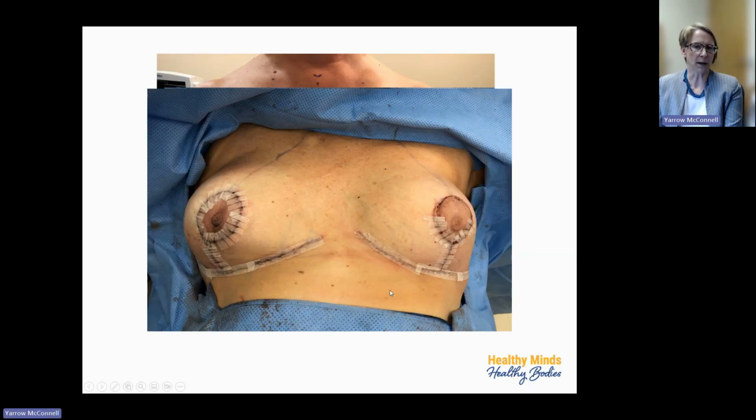At the end of the operation, this is how things stood. So now everything is sewn up in that anchor type incision on this side, and this breast has now been reduced and lifted to match this one.